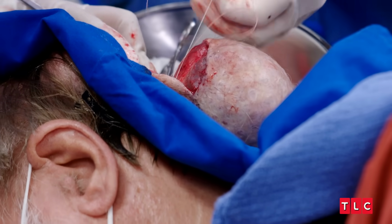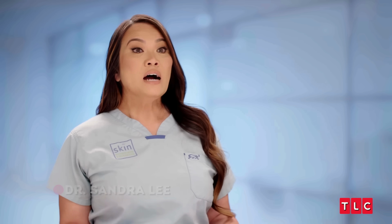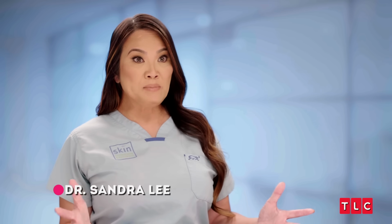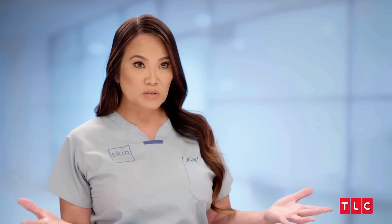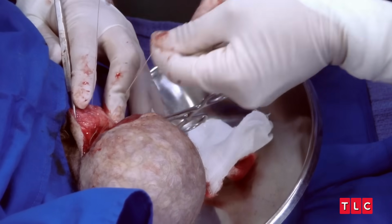It's not gonna be easy. Oh my gosh. I'm here with Dennis. He's got 4 big bumps, the biggest of which I'm removing first. It's like a water balloon cyst. I have to be very meticulous here.